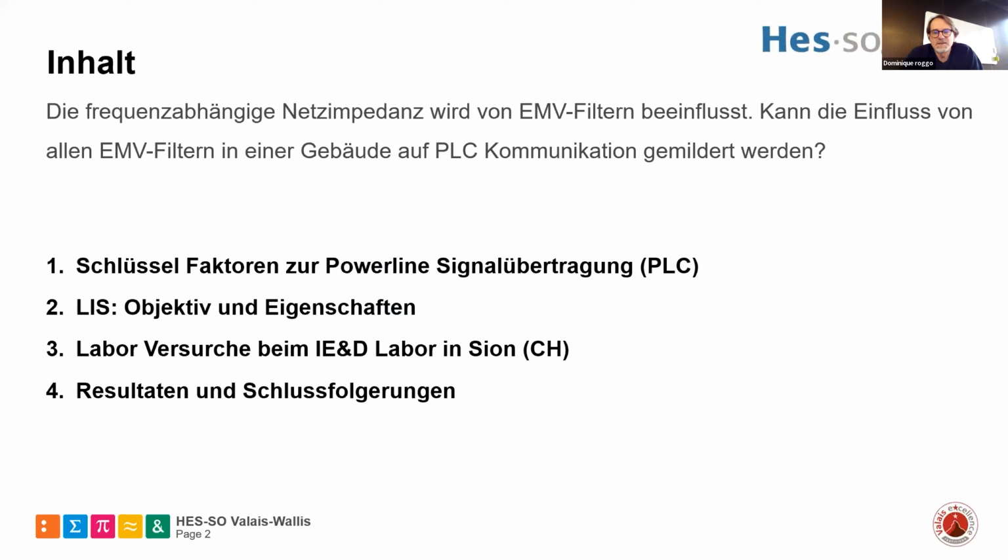So what I will present shortly is the interconnection, the relation between grid impedance and Powerline communication transmission quality, the elements that affect the quality. Then, since impedance has an important role, we will see that the line impedance stabilizer can improve that. That's a design from Schaffner that we will present. Then we tested that system, LIS, or component from Schaffner in our laboratory in Sion, and the results were quite positive.